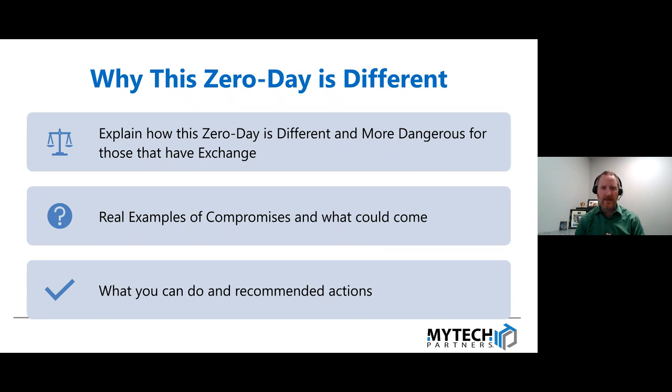So what we're going to talk about today is why this one's different and why it's more dangerous. Again, we're going to try and get into some of the technical details, speaking technically enough to the technical audience that'll be joining us, but also making sure that we're connecting with those who are typically supervisory or in charge of IT at a business level, so that you also understand some of the reasons why this is different and difficult, and where additional help might be warranted if you're still running Exchange.